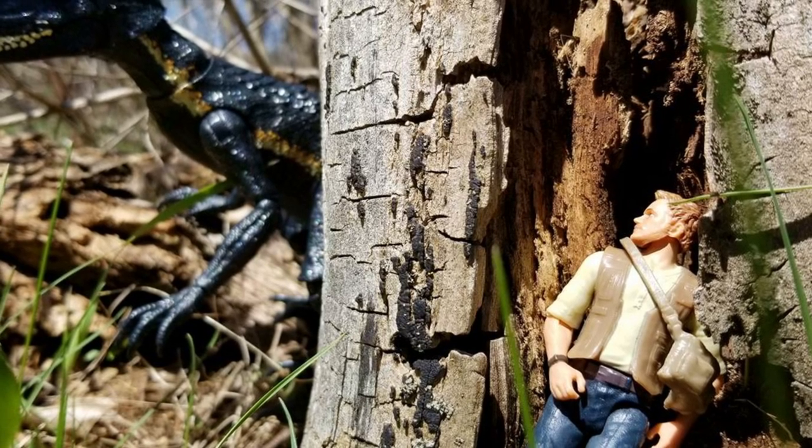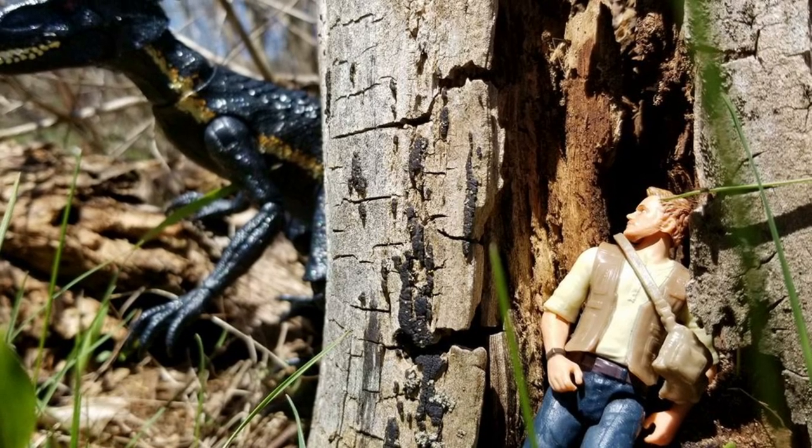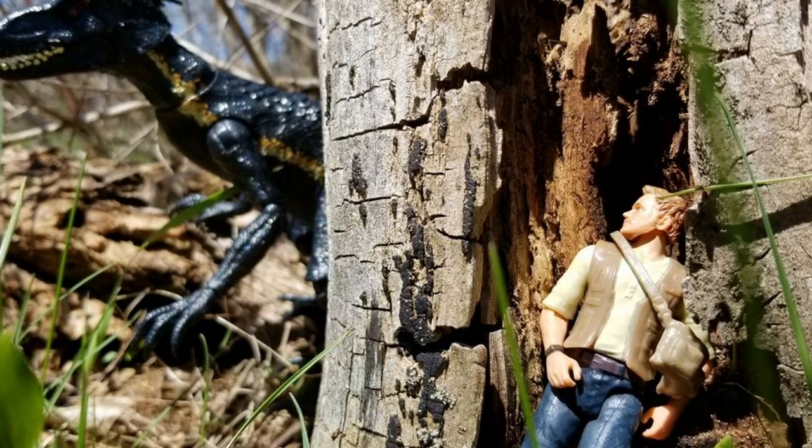So yeah, again, if you guys are collectors and looking forward to the movie, then definitely pick up this guy. But for kids, I maybe would wait on the other Indoraptor that's getting released.